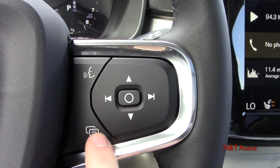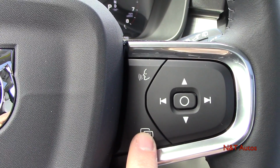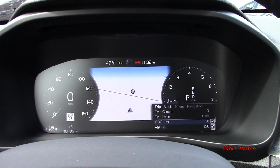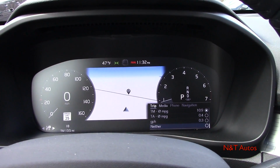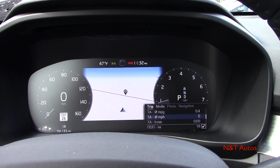We also have more controls that we can actually use. These over here actually double as the audio controls, but then when you click this, it'll switch over to the little screen in there, and you can start making selections. So you can see your trips, a bunch of different settings up there.